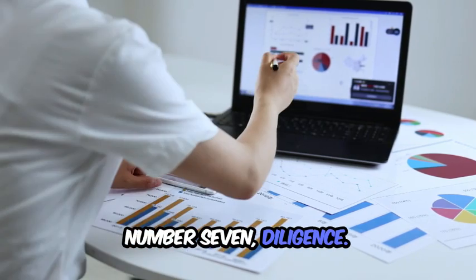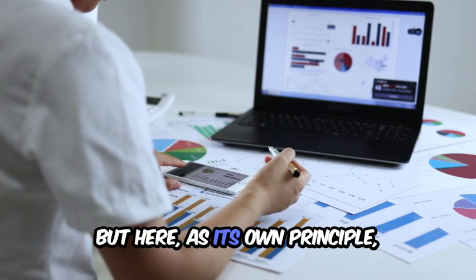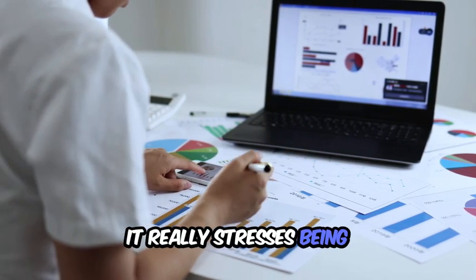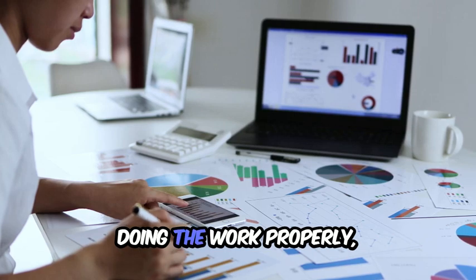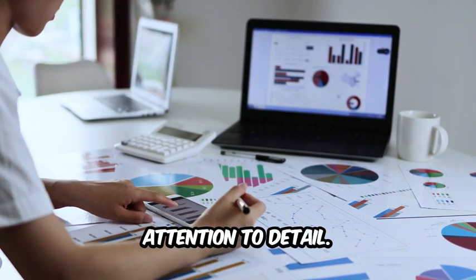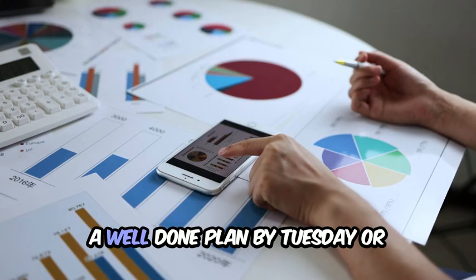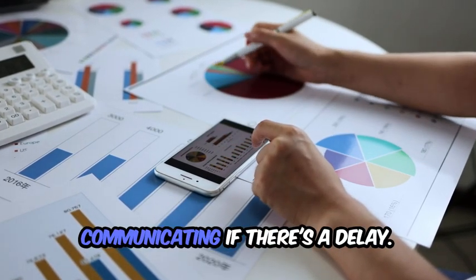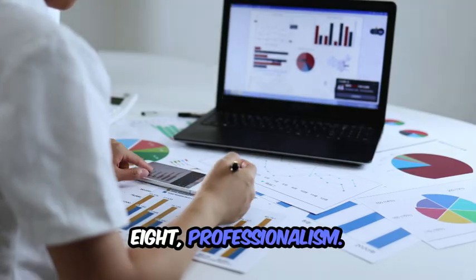Number 7, diligence. Again, we mentioned this. We did, under loyalty. But here, as its own principle, it really stresses being thorough and timely. Doing the work properly, meeting deadlines, paying attention to detail. If they promise a plan by Tuesday, diligence means delivering a well-done plan by Tuesday or communicating if there's a delay.